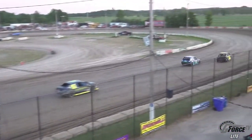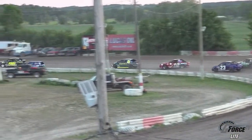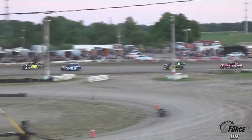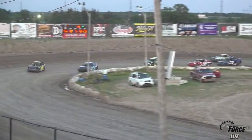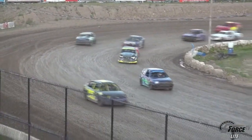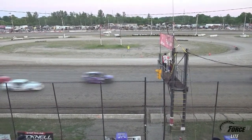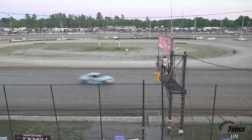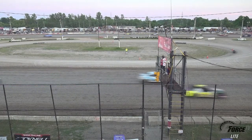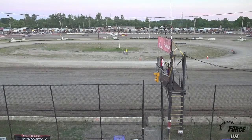Lafontaine's through to the lead. Into turn 1. Lafontaine's going to try to clear on the outside. Can't do it yet. Down the back straightaway, he'll do so. Will Jay Moulton have to use the bumper through 3 and 4? Lafontaine. Moulton looks like he's not going to be able to get there. Tyler Lafontaine hangs on, and he wins it in a shootout. Tyler Lafontaine wins another one in a 4-cylinder. It's Lafontaine, Moulton, Hare, Pagnotta, Lubeck, your top 5. Great drive from Tyler Lafontaine to claim yet another win here at Merrittville Speedway.